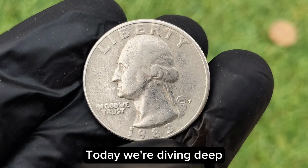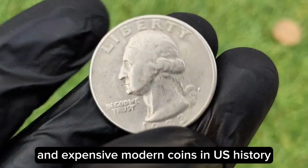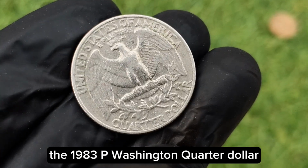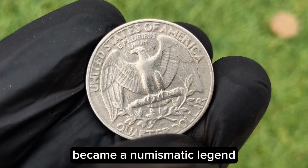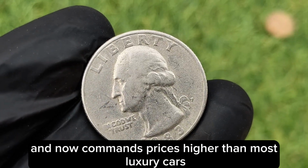Today we're diving deep into the incredible world of one of the most elusive and expensive modern coins in U.S. history, the 1983P Washington quarter dollar. This isn't just a coin, it's a modern-day treasure minted in Philadelphia that somehow defied the odds, became a numismatic legend, and now commands prices higher than most luxury cars.